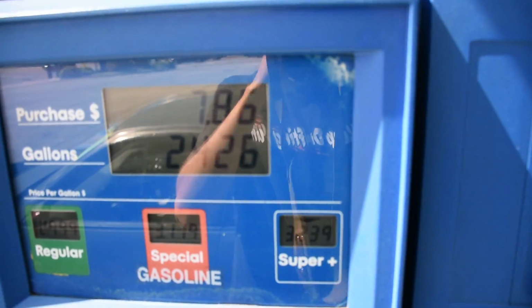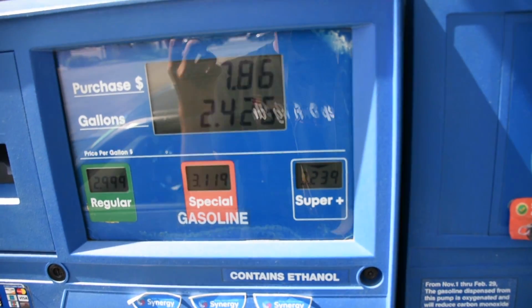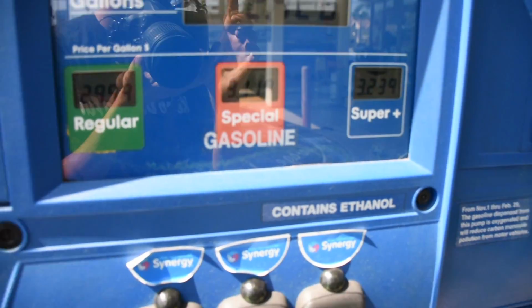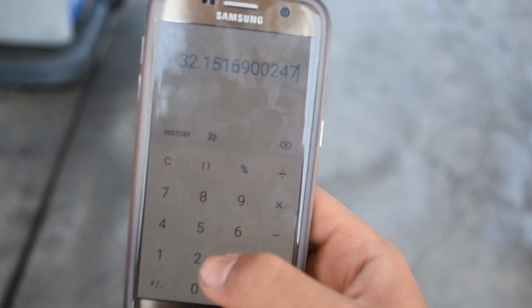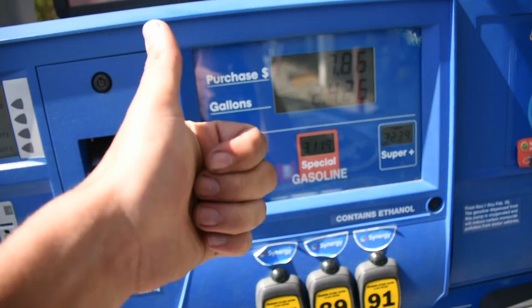So our total trip was 39 miles there, 39 miles back. In total 78 miles. So 78 divided by 2.4 is 32. Not bad. There we go.